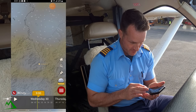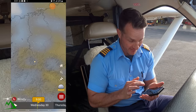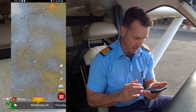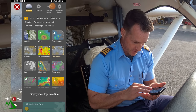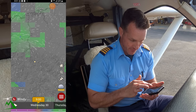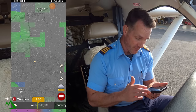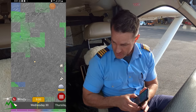So it's showing there is gonna be potentially a little bit of low clouds right there at Yanbaitok. I'd hate to get all the way out there and have to turn around, but let's go ahead and go to cloud bases. It's not really filling in. You guys can see all the squares. That's kind of annoying, but that's just PNG. So that's at 9.